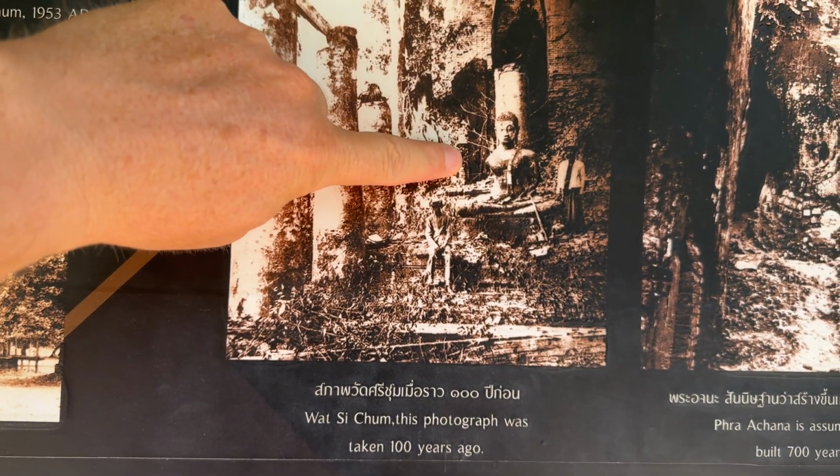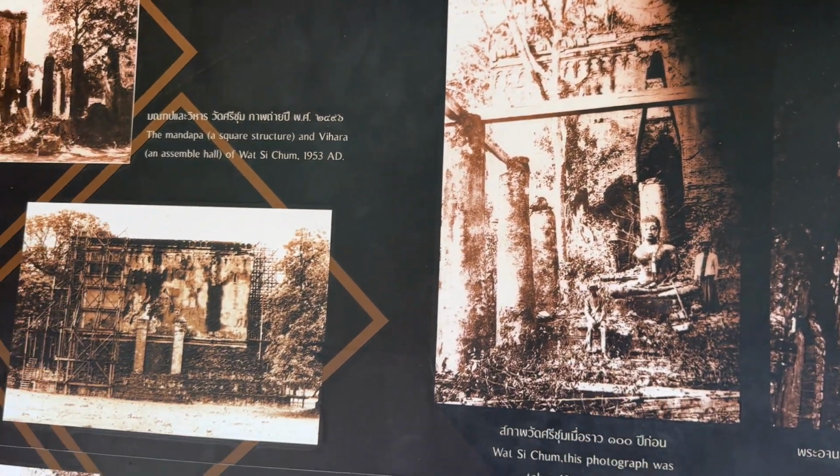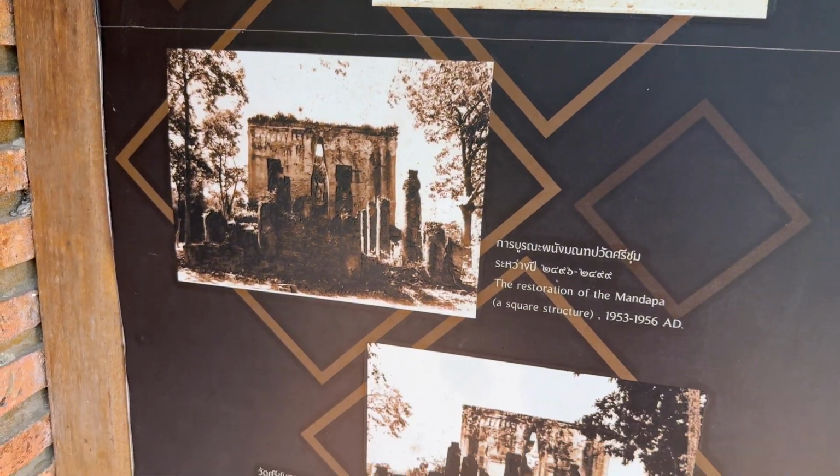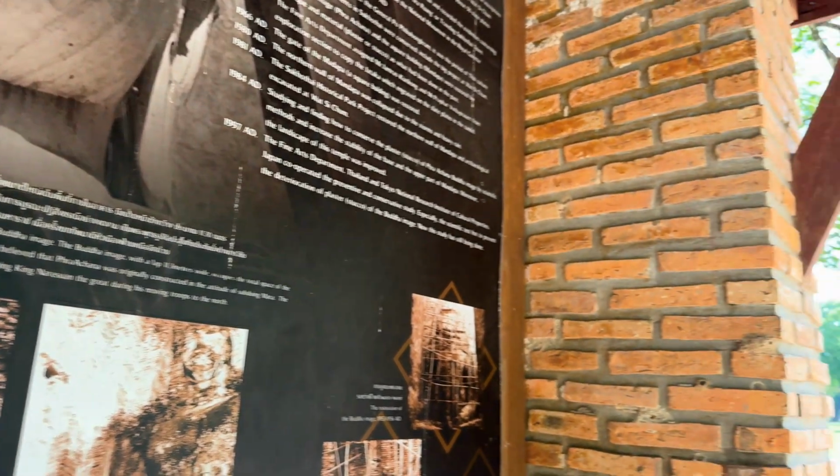There was a Buddha right in front of Wat Si Chum 100 years ago, and that Buddha isn't here anymore. You can see some of the pictures. I don't know where they got those pictures, and I've never seen them online. Okay, so let's keep going up and look at the temple.